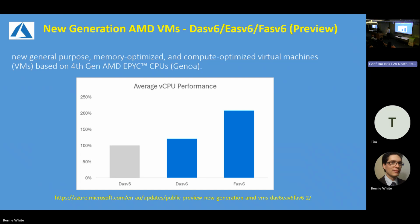A couple of new VMs have turned up this month. You can see there that the later generation give you a lot better CPU performance, but there's a whole SKU of new VMs available.